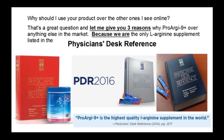Because we are the only, and again, when you share information and when you share words, there's words that you want to emphasize. So I emphasize only so that they understand that we are not the only. We are the only L-arginine supplement listed in the physician's desk reference. We've been in there for 3 years, and the exact first line quote, if you don't want to qualify why the physician's desk reference is important, that qualification would be, and we've been in the physician's desk reference for the last 3 years, and the physician's desk reference is the main reference book that doctors use for guidelines on what they would recommend to their patients. And the exact first line quote is this, quote, ProArgi-9 Plus is the highest quality L-arginine supplement in the world, end of quote. So we're recognized by the medical community.